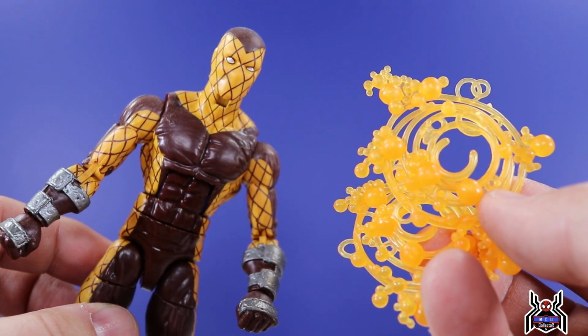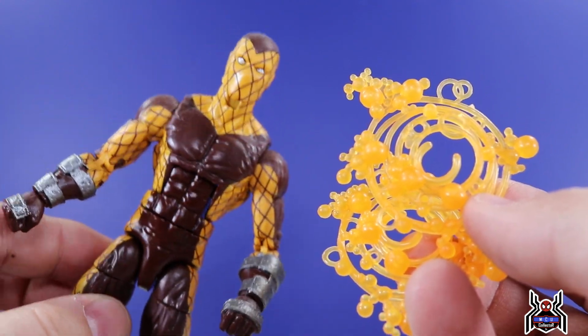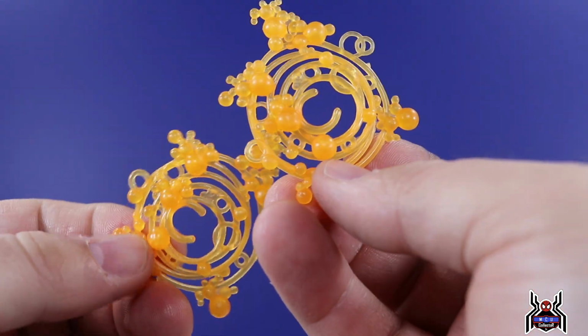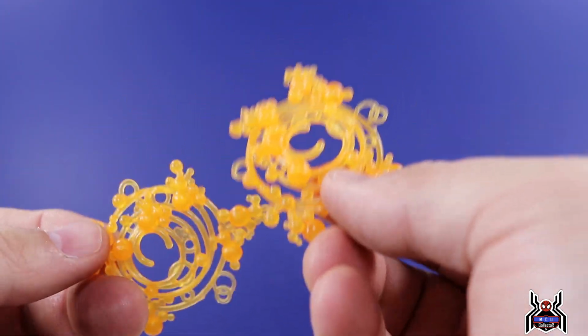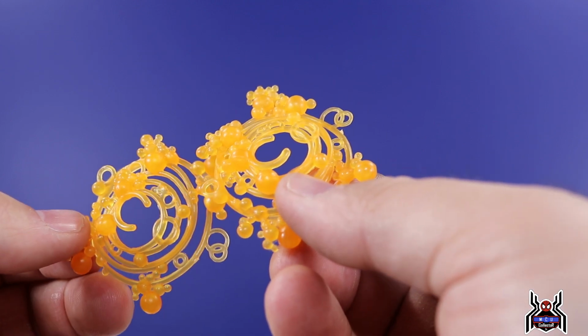Was this the Hobgoblin wave? Rhino wave? One of those waves. It's been so long ago, I really can't even remember. But the same exact effects. They might be a little bit different in color, but they are orange. Not really a whole lot going on. We've seen these so many times. I don't hate that we got them, but it's kind of crazy.